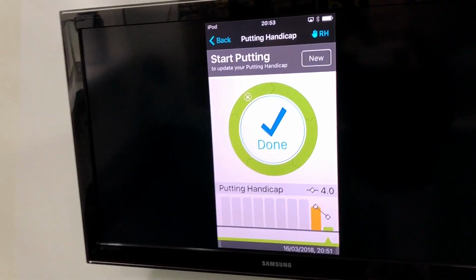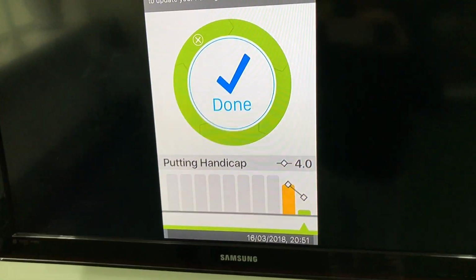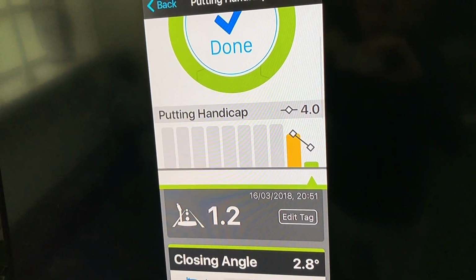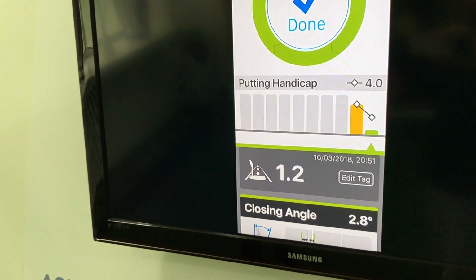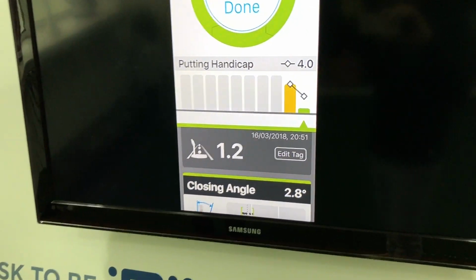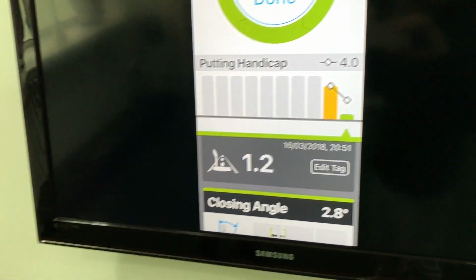So our new data. Handicap's come down. It has, excellent. It's come down to 1.2. Right, okay, so a good improvement. Because, again, alignment, me aligning, is another issue. Correct. Which is me. Absolutely. But those were all right lip.